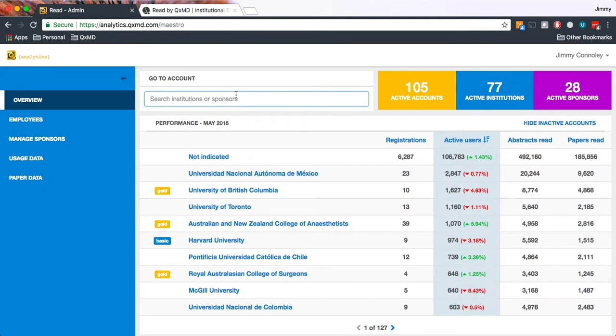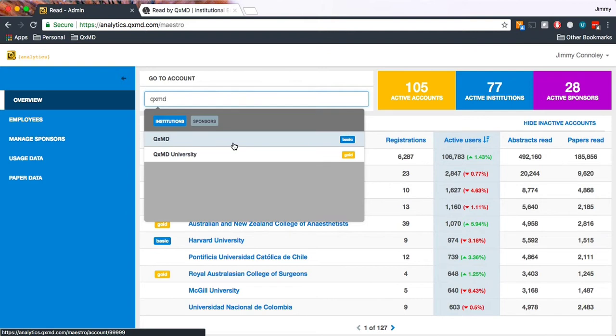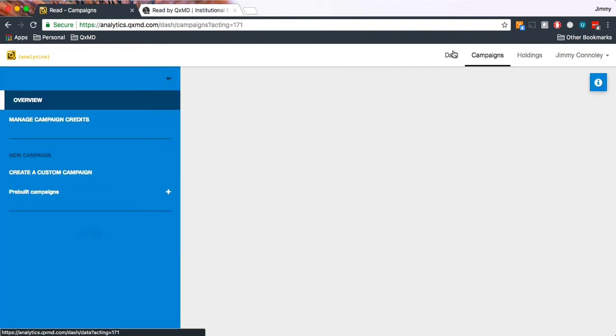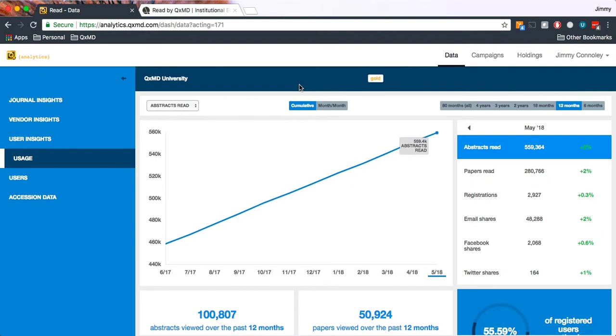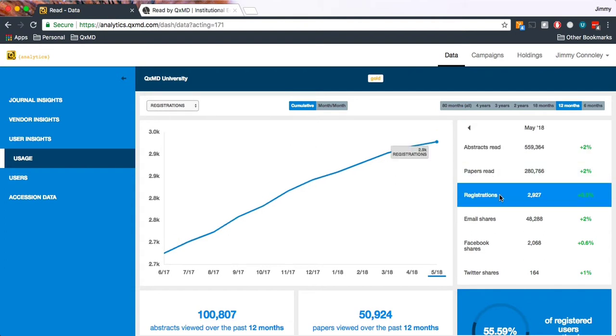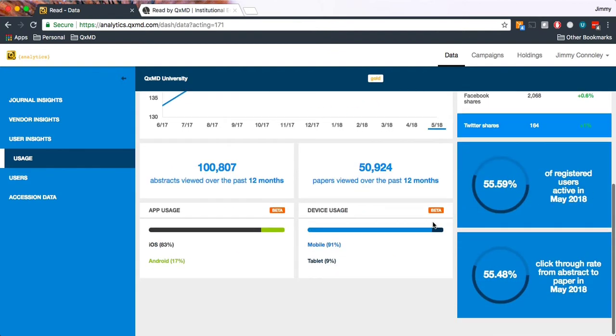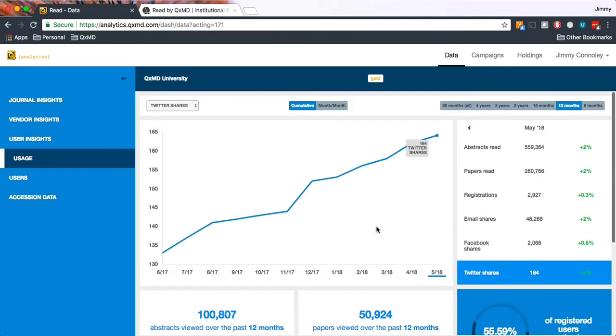But what we'll also provide you is an invitation to your very own analytics dashboard, and this is what it will look like. If we click on this data tab first, any administrator can get an understanding of the usage of Read at their institution: how many abstracts and full text papers have been read, how many registered users we have in total, how people are sharing knowledge, and some more general info on active usage, how many people are clicking from abstract through to full text paper, and app and device usage also.